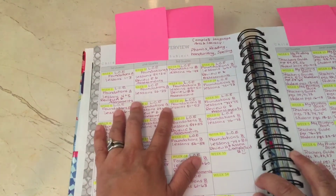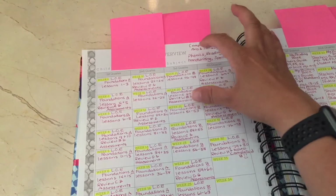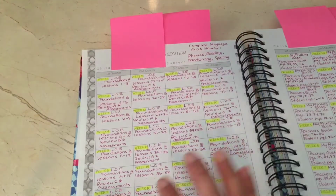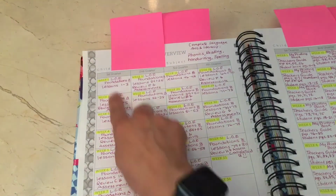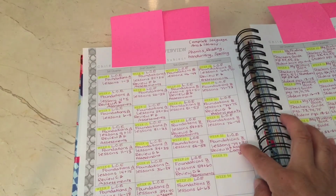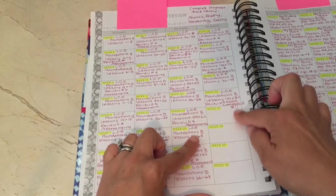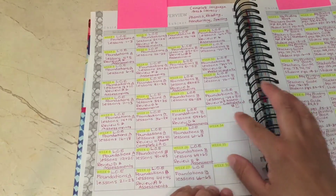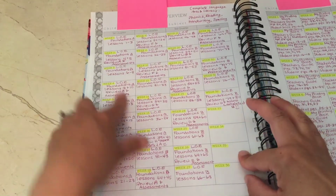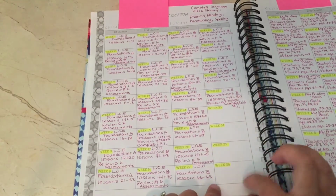So for Logic of English Foundations A and B, like I wrote here, it's complete language arts and literacy. It covers phonics, reading, handwriting, and spelling, although you know that I've added extra handwriting, extra spelling, reading, and so on. So this will take us 32 weeks. Now this is to finish Foundations A and B, 32 weeks. So as you can see, I have these 4 weeks here where I can put in that extra stuff that we're doing, or if one day we miss or we go on vacation or someone's sick, we can always have room to shift things and still complete it within the entire school year.